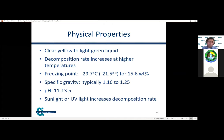Okay. Well, physical properties: it's a clear yellow to light green liquid. The decomposition rate increases at higher temperatures, so the hotter it gets, the faster it's going to get weaker. The freeze point is negative 29.7 degrees Celsius for 15.6% by weight. The specific gravity is typically 1.16 to 1.25. The pH is 11 to 13.5 in strength. Sunlight or UV light increases the decomposition rate. Next slide.